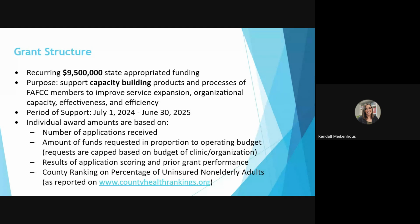FAFCC then works with the Department of Health. We're the fiscal agent for this contract and distribute the funding through a competitive grant process. The purpose of the grant is capacity building and service expansion for member clinics.